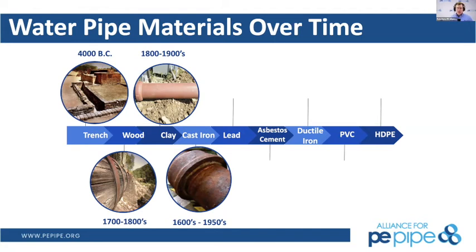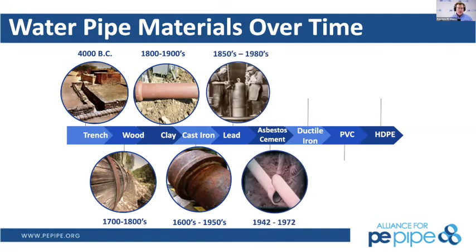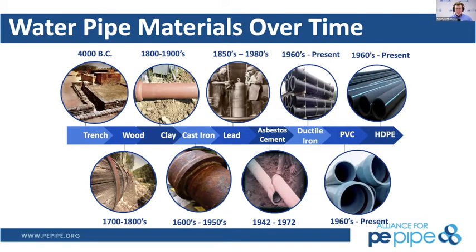We started with open trenches before Christ. We went to wood, we went to clay, we went to lead, we went to cast iron. The cast iron that's 100 years old is a very robust material. In many cases, it has outlasted ductile iron. We see asbestos cement. It had a good 50-year run. A lot of people don't know why there was asbestos cement in the ground. It's because during the war, we couldn't get metal. So we mixed asbestos fibers with concrete and cement, and we came up with AC pipe. No better way to get rid of that than with polyethylene and pipe bursting.